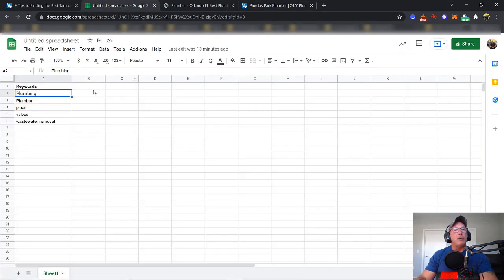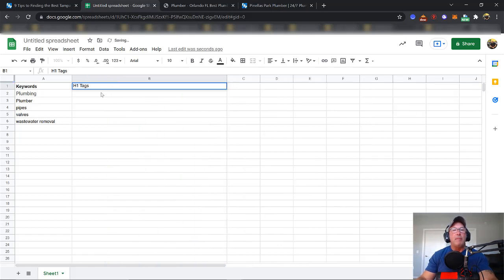So what you're going to do is make another one of these H1 tags. Yeah, this could take a while. I agree. It's not enjoyable. But if you want to rank in the Google 3-pack, you need to optimize your pages.